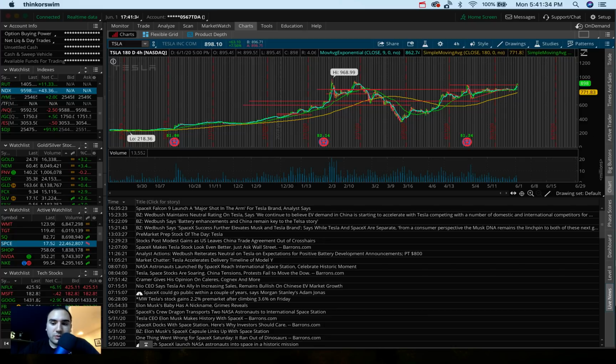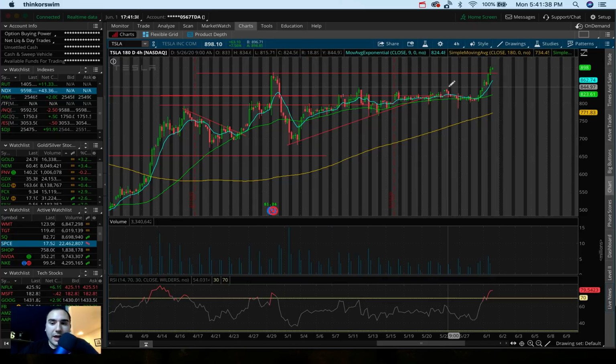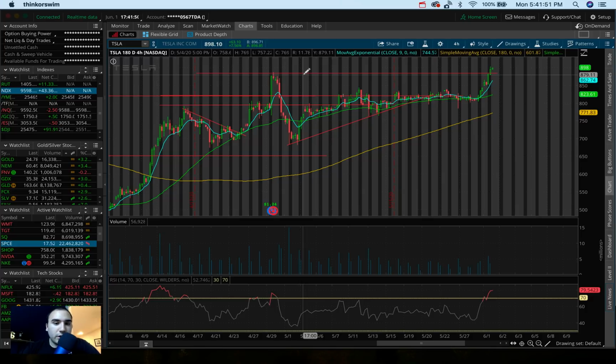Again, up 8% today. And what have we been talking about? We've been talking about how $845 to about $850 has been a resistance on the stock. And we talked about how if it breaks that level, 880 could be filling with no problem. And what are we seeing right now? It did exactly that. And now we're actually cracking into the $900 level. We're about to break right out of it, guys.